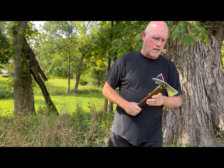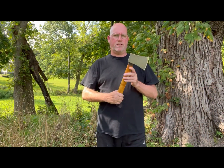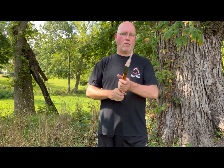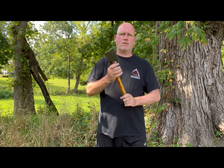So let's talk about this. This, in my definition, is not a Tomahawk. This is a hatchet. However, when you go to most axe throwing places, they have this or a little bit longer version of it. It tends to have a flat edge, much heavier blade. It's designed as a heavy duty kind of tool to use for wood, out in the woods or that kind of thing. So don't confuse this with a Tomahawk.